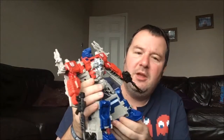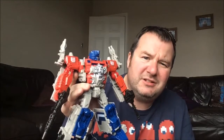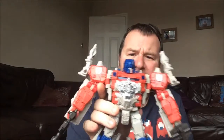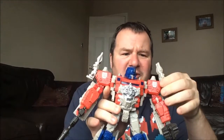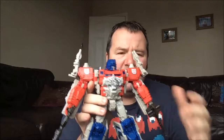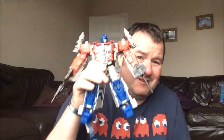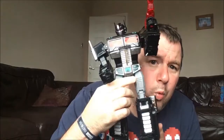Transforms into a big truck trailer thing. If you already had the Ultra Magnus, you'll know how the transformation works. But the colours on this guy and the head sculpt and the headmaster feature and the guns and everything, it works really well. And it's a proper toy. It's a toy to be played with. It's really, really good. I think that's just about it for this month. Oh, apart from one other thing.